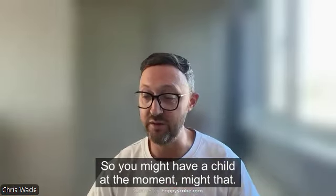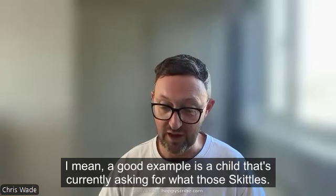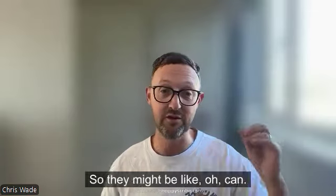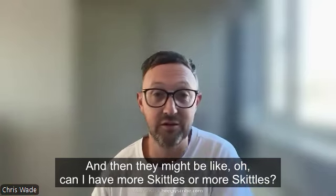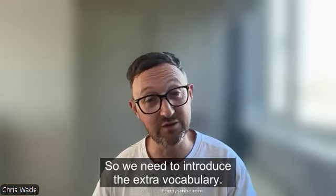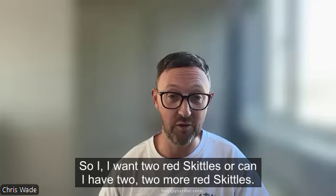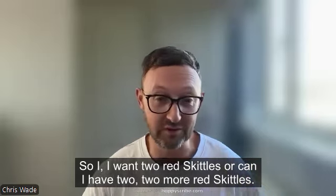A good example is a child that's currently asking for Skittles. They might start with the word Skittles, and then they might say, can I have more Skittles? And then they might say, actually, I really like the red Skittles. So we need to introduce the extra vocabulary: I want two red Skittles, or can I have two more red Skittles?